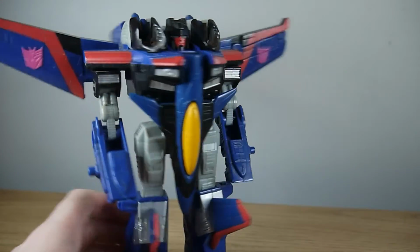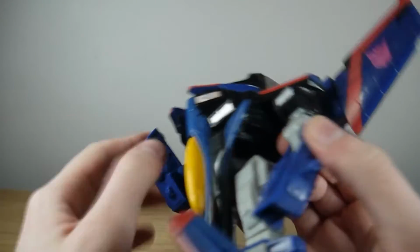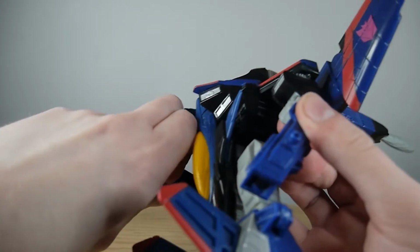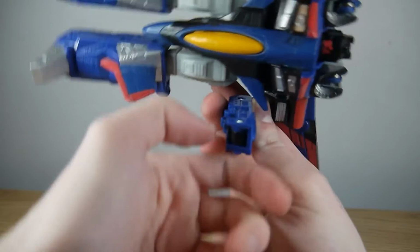He is essentially done. We're just going to try and pry his hands out. Now, his hands are notoriously hard to get out because the screws are ridiculously tight. For our little knobs right there, we've got that one out. Let's see if we can get this one out.